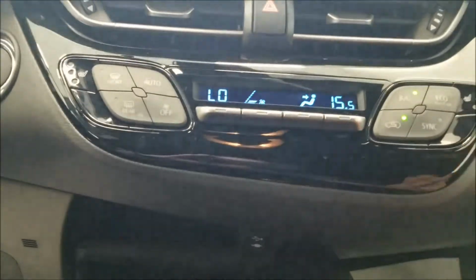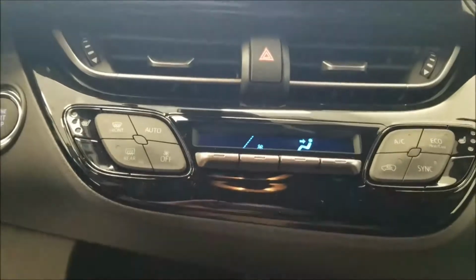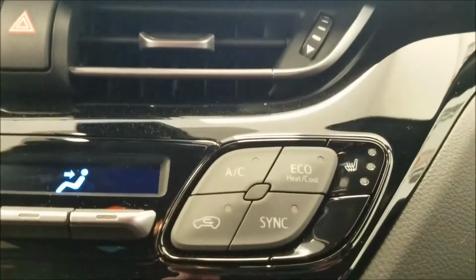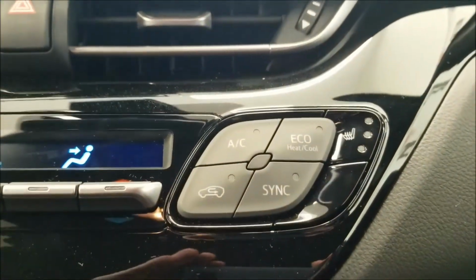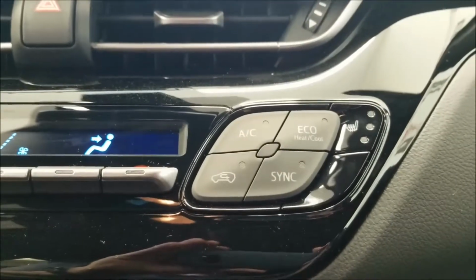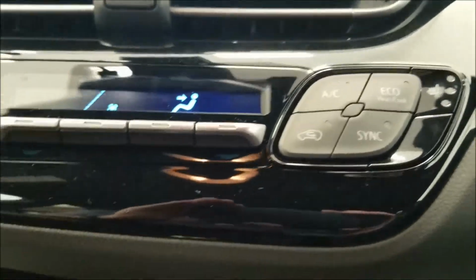You can have it automatically regulate temperature, or you can set fan speeds yourself. It's totally a personal preference at that point. One other thing I want to point out very quickly is this Eco Heat Cool function here as well. Basically what that does is it just limits fuel consumption and optimizes it so that you're not using excess fuel if you don't need to keep the vehicle either hot or cold in the winter or summer.